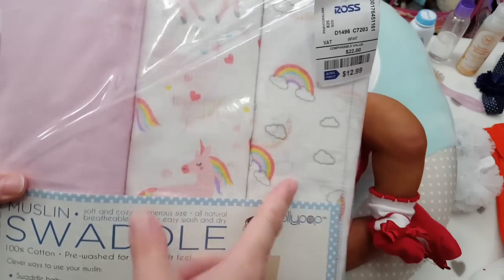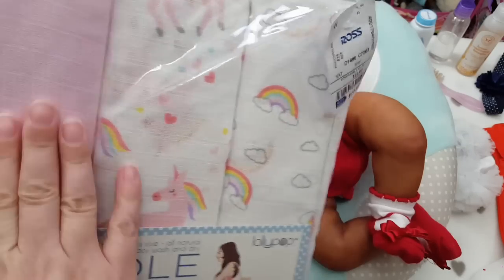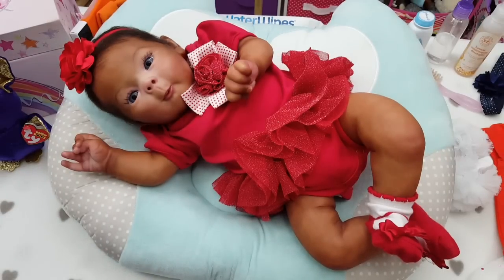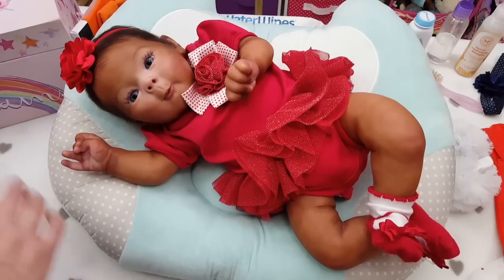You've got the rainbow and clouds, and then the unicorns, and then just a plain pink. But I had to snatch that up. I've actually been looking for unicorn muslin blankets for some time now, so I'm glad I found that. And then, I don't know if I'm going to have to move you over. Hold on.